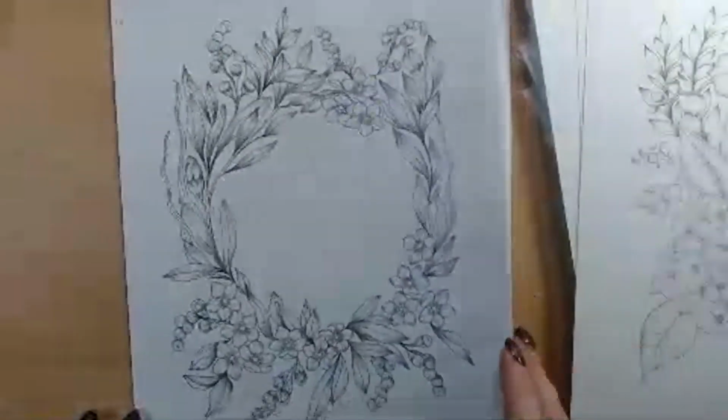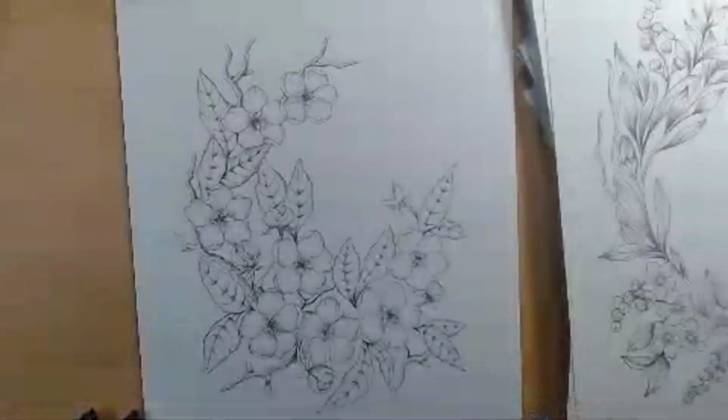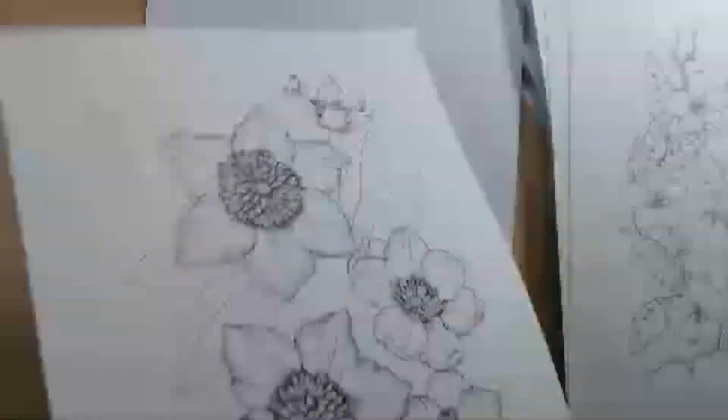So now I'll have to go and look and put all these pages back in the order that they're supposed to be in. Stupid printer.